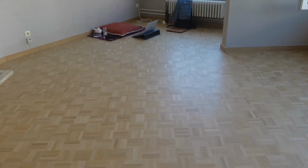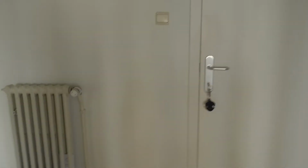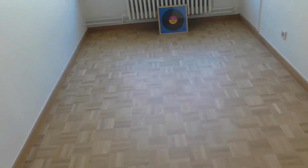And how I'm visualizing it is that the TV console is going to be here. We'll put the TV here, and then over here we'll put in the chair, and just decorate nicely. So, more entryway, and then this is the second room, which is going to be the workspace.